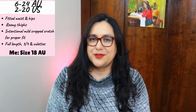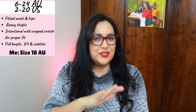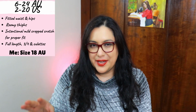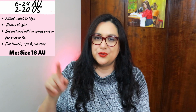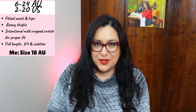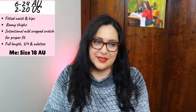The sizing is in Australian sizing, so that is from sizes 6 to 24. It's not the same as US sizing. I think Australian sizing is the same as UK sizing, so that would be equivalent to sizes 2 to 20 US. A few of the newer patterns have been released up to size 30. So I think the size range is improving, but the older patterns have this size range.